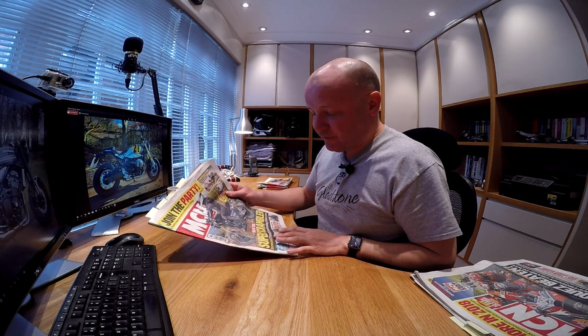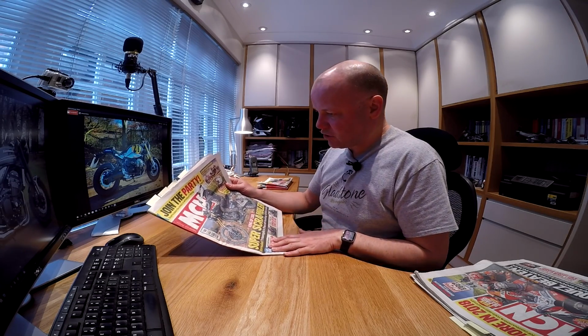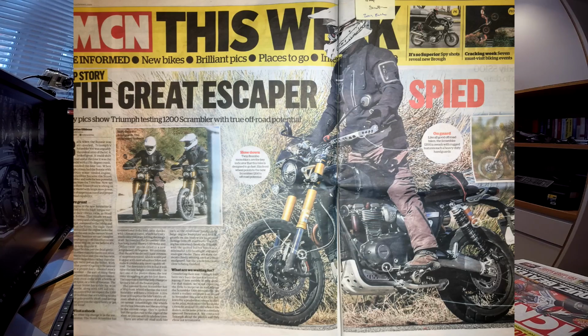Right. The front page of this one gives away one of the stories I'm going to talk about. This is the Triumph Scrambler. We'll get to that in a second. In fact, we'll get to it right now because it's the first story that I had bookmarked here. So this here is a spy shot of the new Scrambler that Triumph are going to be bringing out. This is the Scrambler 1200.